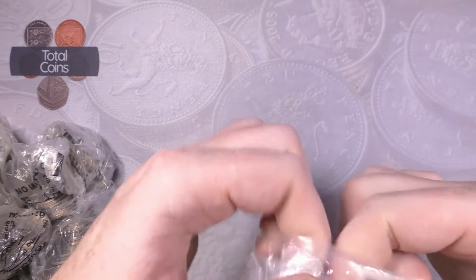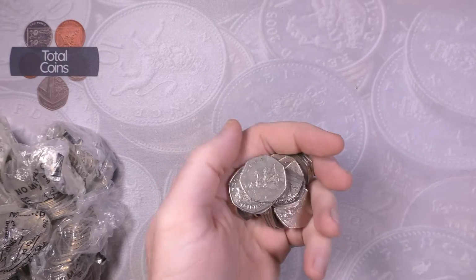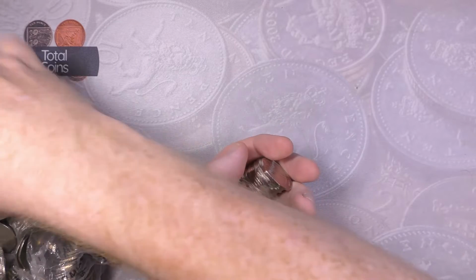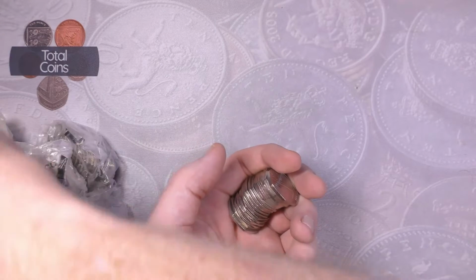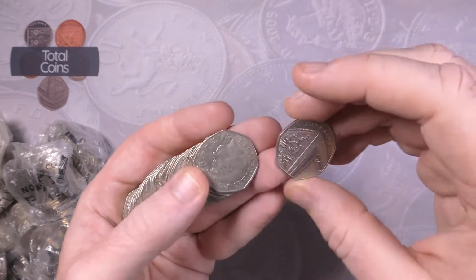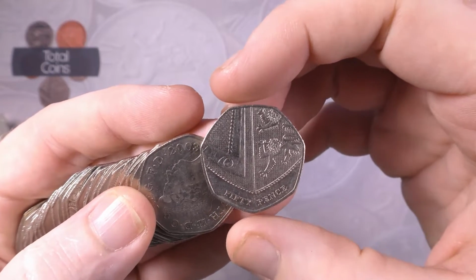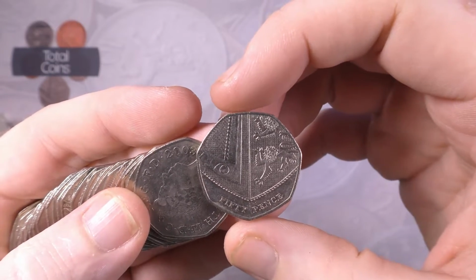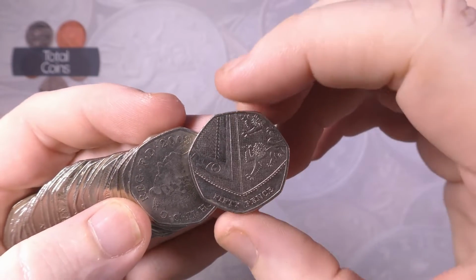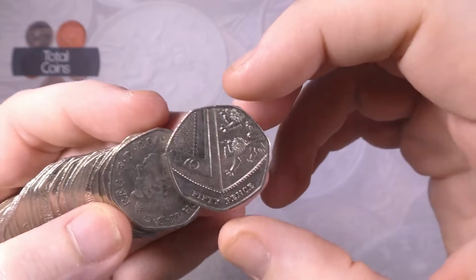So what we'll do is as per normal, we'll do the first bag in real time. And there's a couple of loose ones, so I'll add them in on this one as well. So first one we've got there is Shield. With the Shield design, we are looking for the years 2009, 10, 11, 16 and 18. And also 2017, as that is a low mintage year.